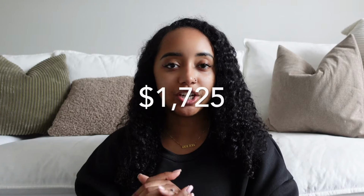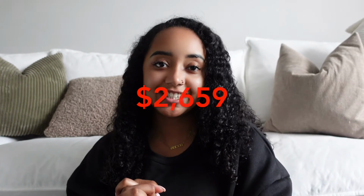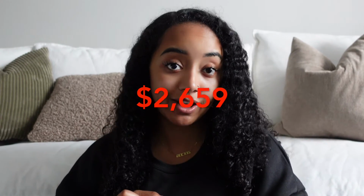Let's talk about how much I paid for the couch. Without the ottoman, with just the 3 pieces, it was $1,725. And then I added on the ottoman separately, which was about $800. And so I paid a total of $2,659 for the couch. So for me, I thought that that was a deal because what I was seeing when I was shopping around for couches at other furniture stores was upwards of $3,000.